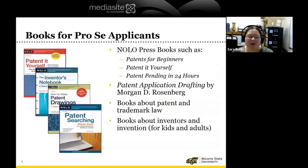My favorite, though, is actually called Patent Application Drafting. It's not part of the NOLO series, but it shows you what a patent application looks like before it gets formatted by the US Patent and Trademark Office, which is a really valuable resource for someone that's doing an application by themselves for the first time. We also have a lot of books about patent and trademark law. We have books about inventors and invention that are aimed at a variety of audiences, from kids through adults.